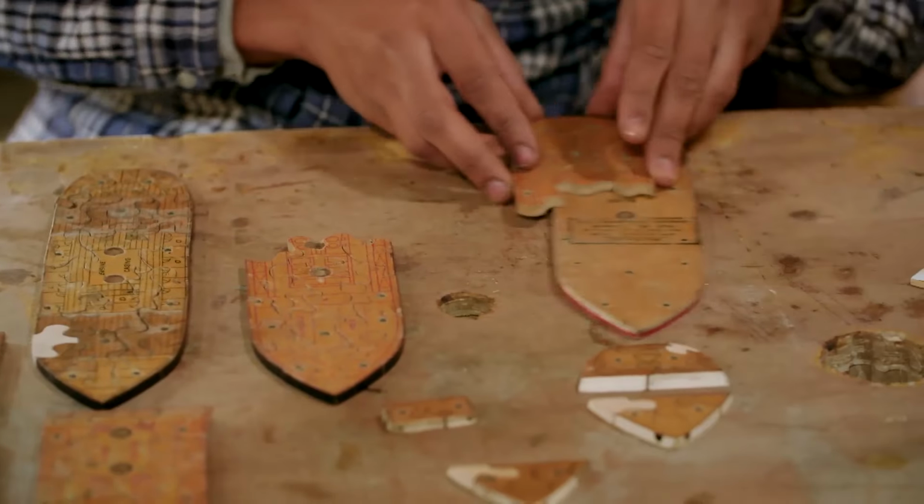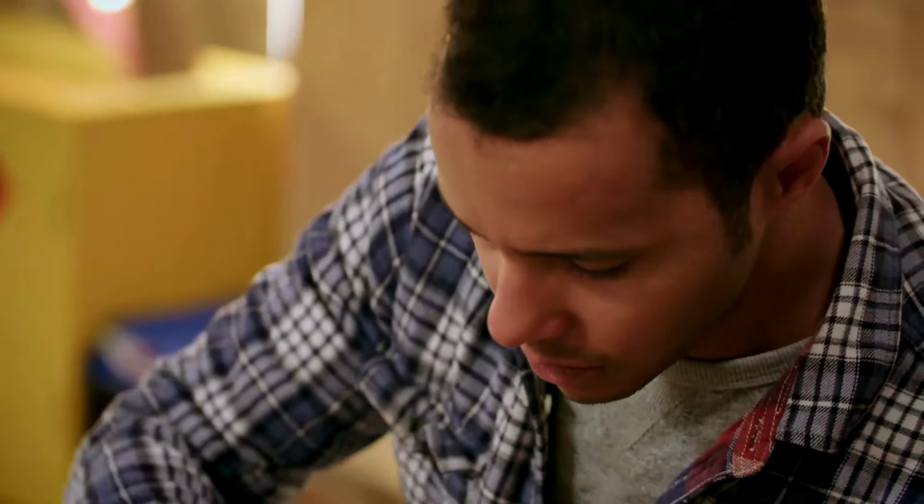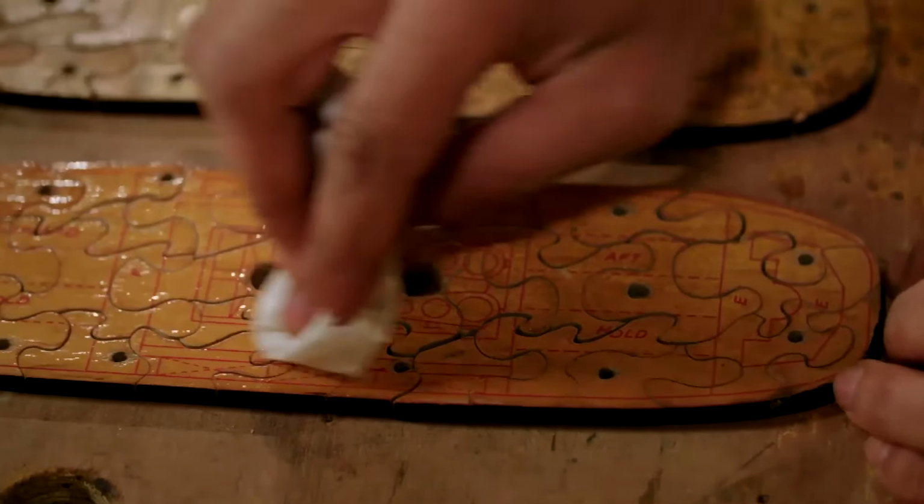This precious toy from the World War II era is made up of over 100 individually carved, hand-painted pieces.